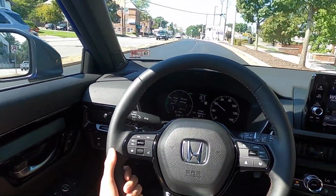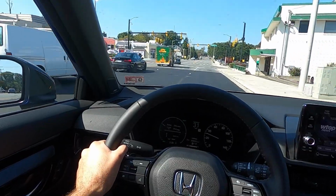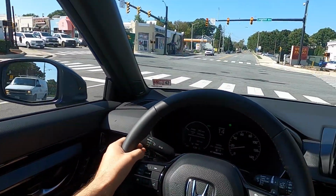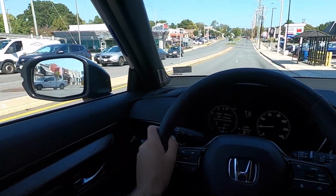Anyways, you can see it's just accelerating, and it accelerates very, very well. It just doesn't have exciting power. That's the way I'm going to put it. It doesn't have power that's going to excite you like that BMW M340 would. That thing's got exciting power. This doesn't have exciting power. This has efficient power.